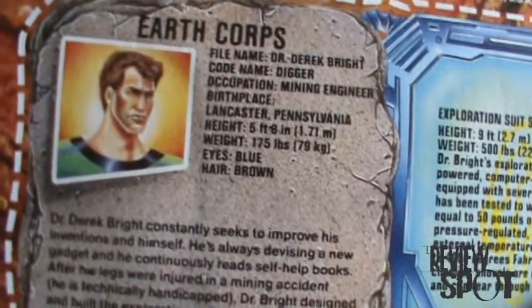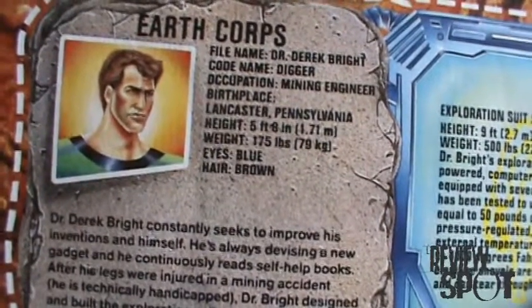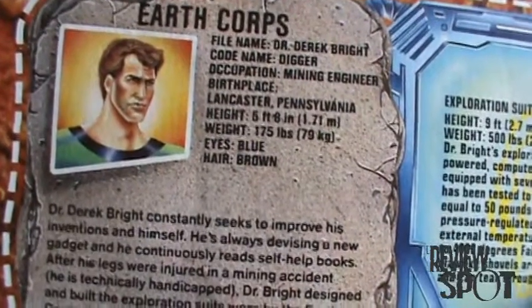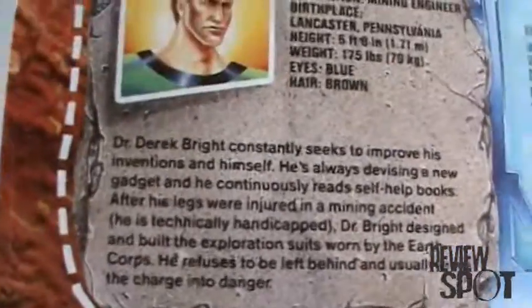Occupation mining engineer, birthplace Lancaster, Pennsylvania. Height 5 foot 8 inches. Weight 175 pounds. Eyes blue. Looks like I should go back and take a nap. And hair is brown.